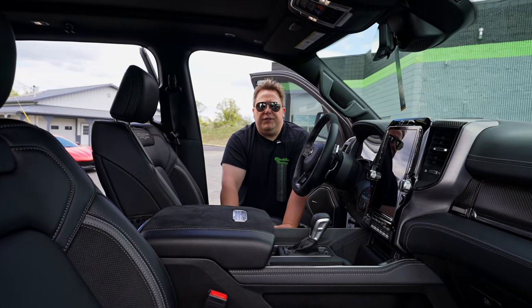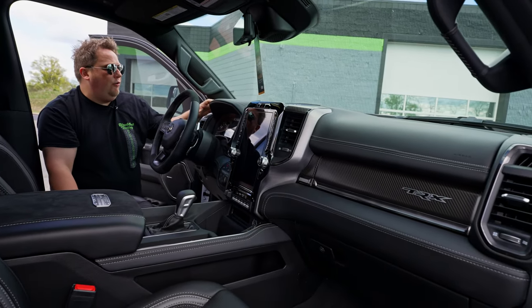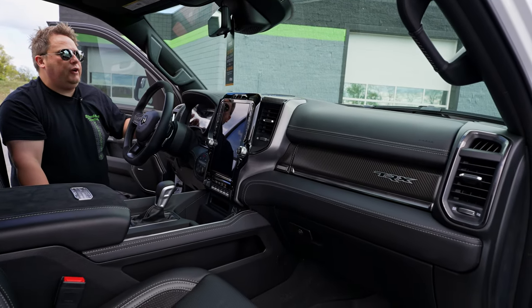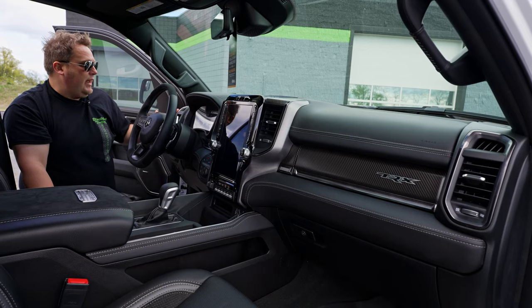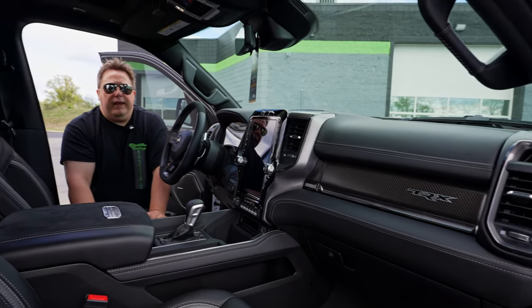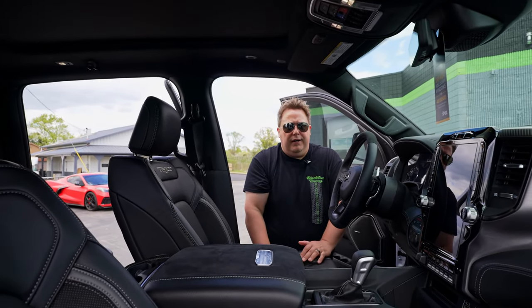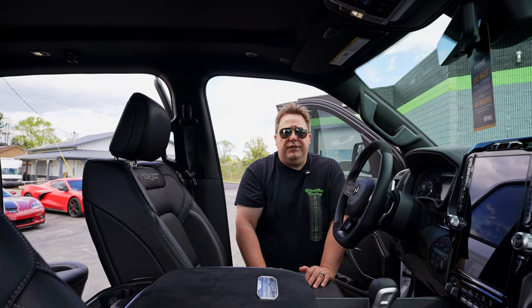My favorite feature of this interior, though, has got to be just how nicely put together the dashboard is. All very nicely leather wrapped with your dry carbon here and there. And yeah, it just screams quality. With the Dodge trucks, I have always been a fan of how much more quality they seem to be than pretty much any other truck out there, and this TRX is no exception.